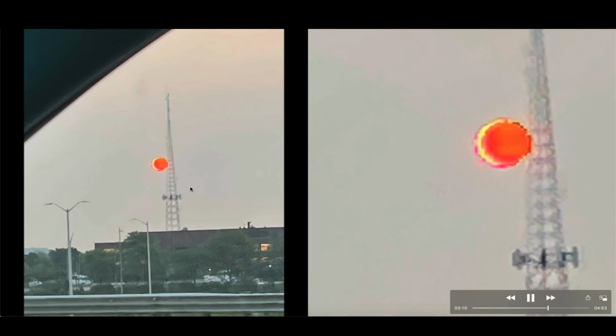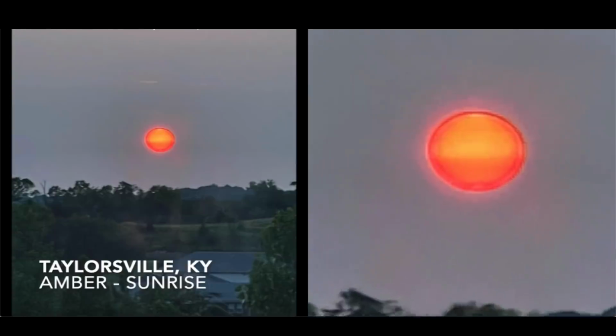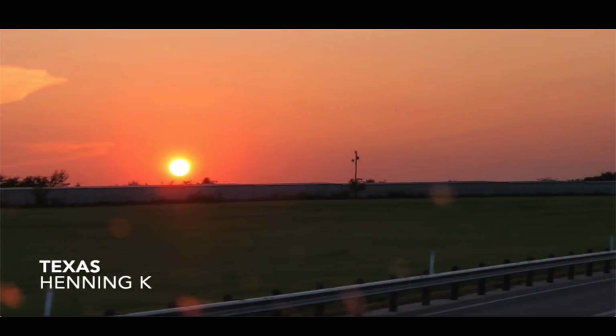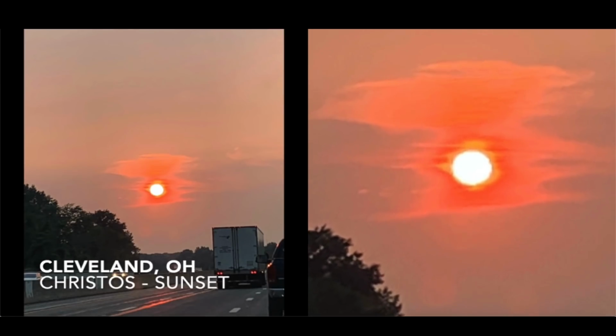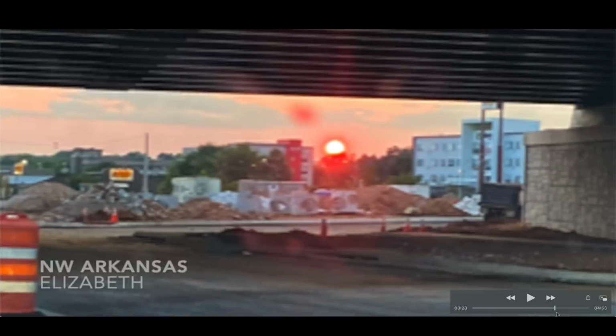Here's another one by Amy. This one, too, is unedited. That's exactly the way I received that photo. Amber out of Taylorsville, Kentucky. Sunrise influenced by wildfire smoke and sand. Hennig K out of Texas. Another photo of the sunset influenced by the wildfire smoke. Christos out of Cleveland, Ohio. This photo here influenced by the smoke and sand.